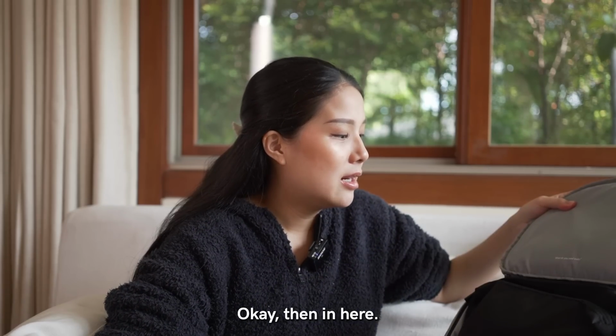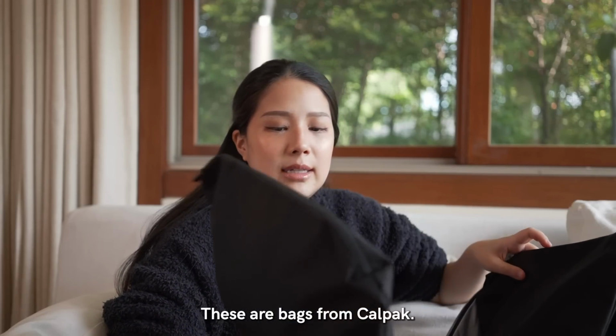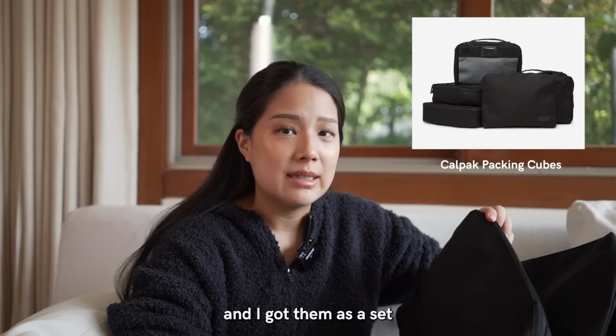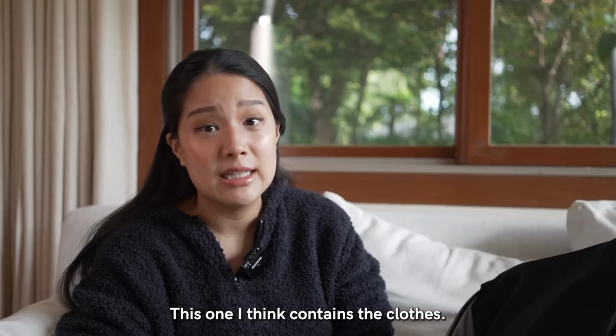Okay, then in here, oh, it says, what do you need today? I just noticed this. I have these two bags. These are bags from Calpac. Let's open what I put. These are travel bags, and I got them as a set, and this is one of them that I use. This one I think contains the clothes.